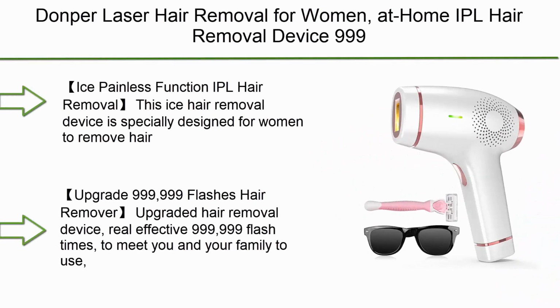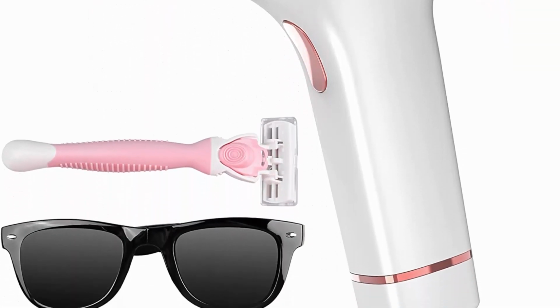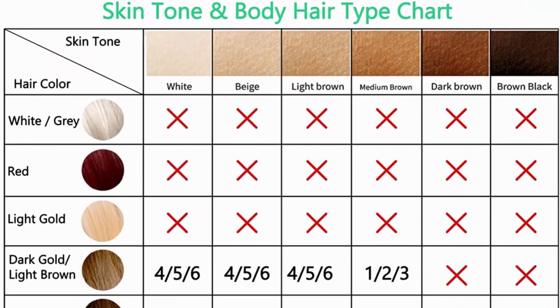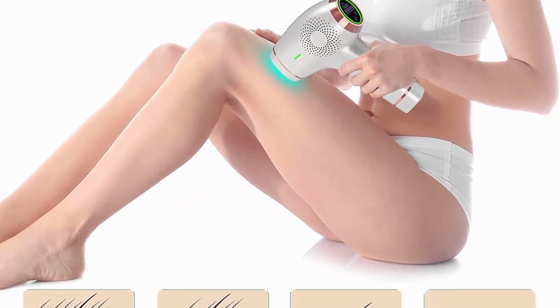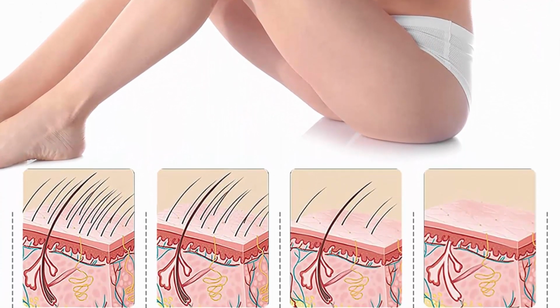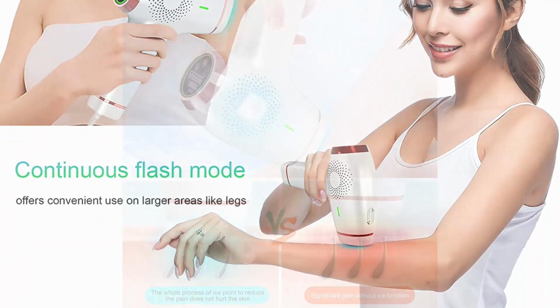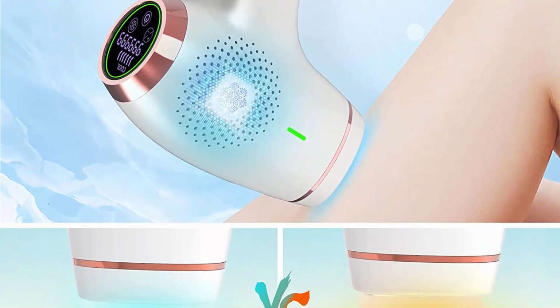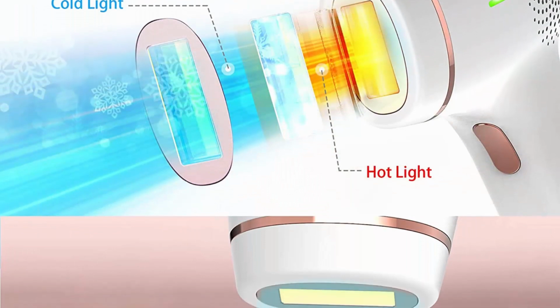Top 4. Domper Laser Hair Removal for Women, At-Home IPL Hair Removal Device, 999,999 flashes, ice cooling function, painless permanent hair remover, on face, arms, armpits, back, legs, bikini line. Ice painless function IPL hair removal. This ice hair removal device is specially designed for women. When using this device, turning on the ice function will make you feel less burning sensation, more comfortable and painless, and the whole process of hair removal will be very pleasant without any harm to your skin.